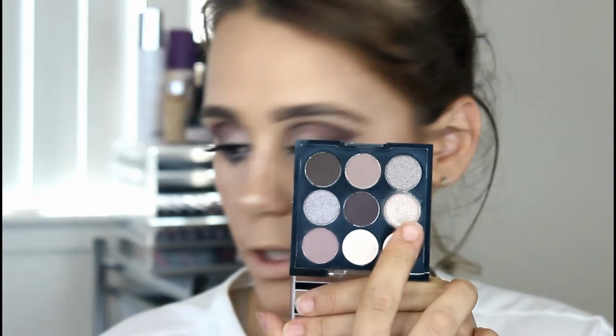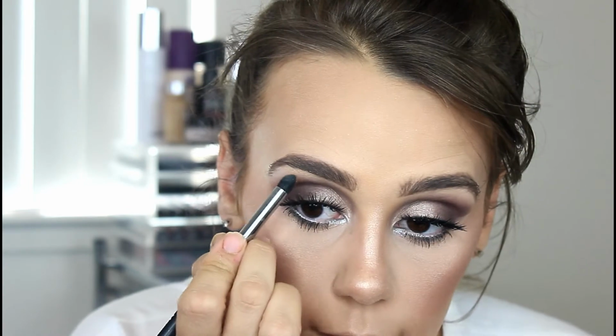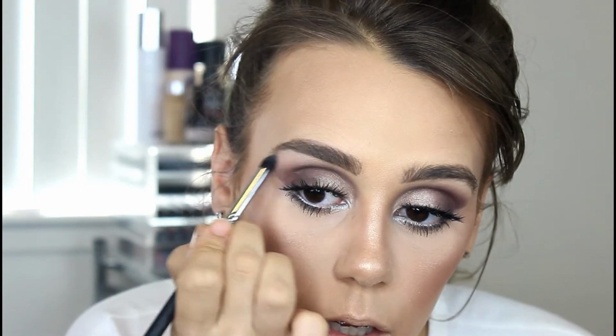Are glowing. I want to jump back into the Kokie Cosmetics palette, and I want to pick up this shade over here. It's like a champagne, kind of. It's like a cool tone champagne. And I want to highlight my brow bone and my inner corner with this.